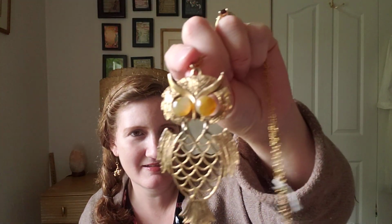And so I found this vintage, probably late 60s, 70s. I think owls were popular in the 70s. It's an owl brooch, and it's got little agate stones for the eyes. Really cute. And I think that was only like $8. And then I also got this black wool beret. I think it was only $8 too, actually.